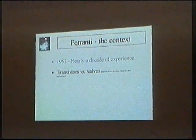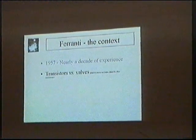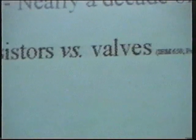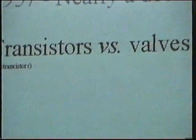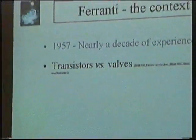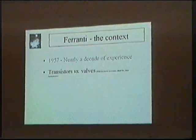At that time, we were in the throes of moving over from valves, vacuum tube computers, to transistors. The IBM 650, which was a widely used computer at around that time, the mid-1950s, was a valve computer, as was the Ferranti Perseus, which was a sort of three times bigger than Pegasus giant data processing computer, the one on which I cut my teeth. We had 100% export record, both of them went overseas.